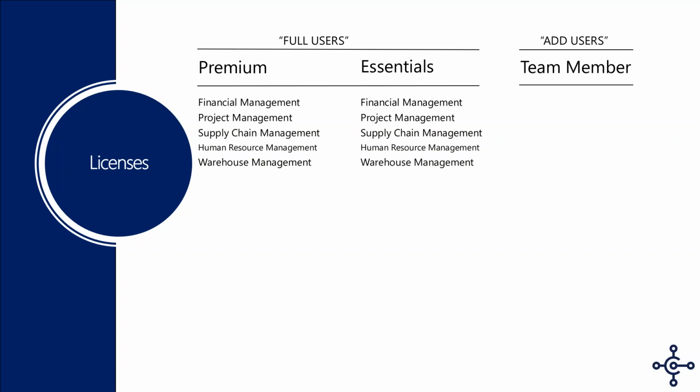Business Central Premium and Essentials have many of the same features, such as financial management, project management, supply chain management, and warehouse management. However, one big difference between Premium and Essentials is that Premium has access to service management and manufacturing functionalities, and as we will see in later sessions, the Premium edition is integrated with Dynamics 365 Sales as well.